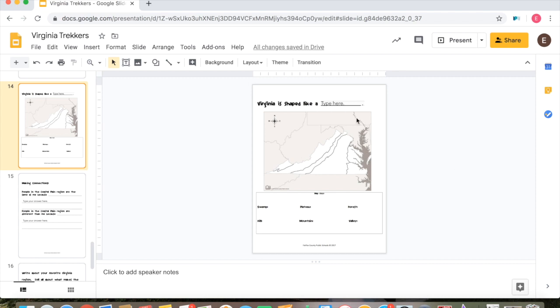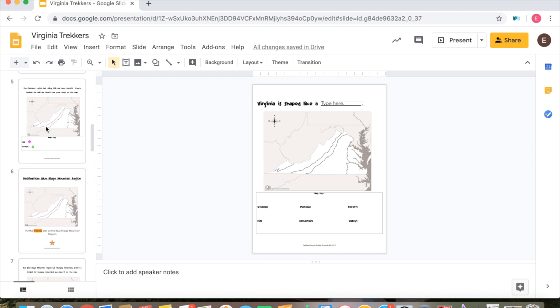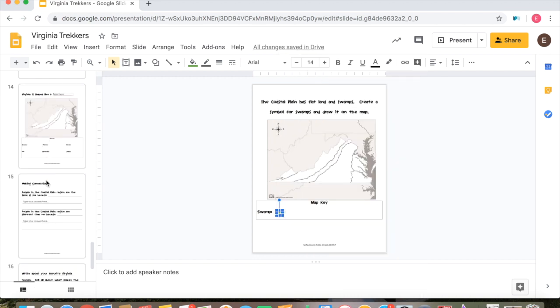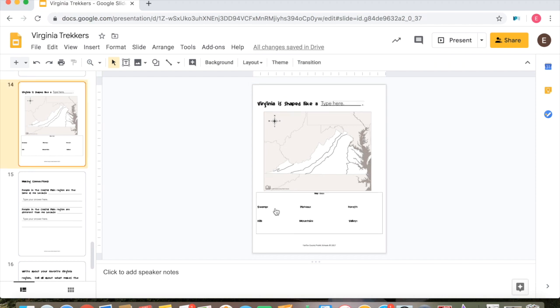All right, boys and girls, on this slide at the top, it says Virginia is shaped like a blank. So you'll click and type in whatever shape you believe Virginia looks like. At the bottom, this map key is going to be for all 5 regions of Virginia, so we're going to have to look through all of our slides to get our symbols. For our swamp, we're going to go to slide number 2. You'll right-click and then you'll choose Copy. We'll go back to the original slide, which is slide 14, and paste there.